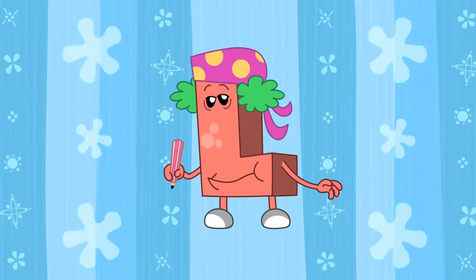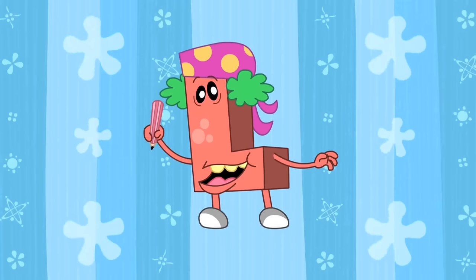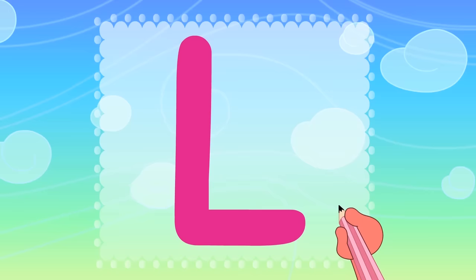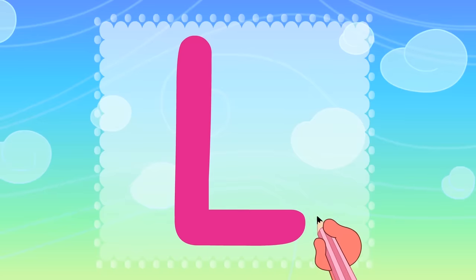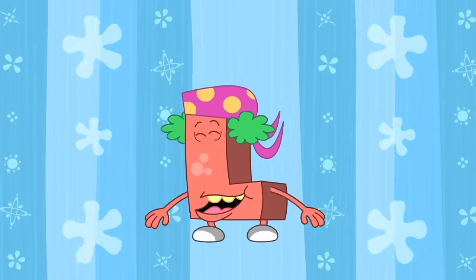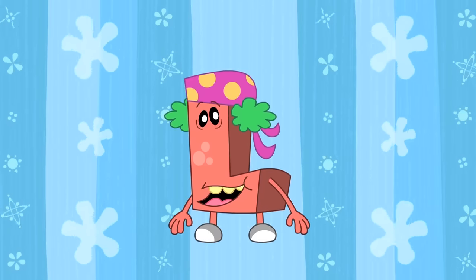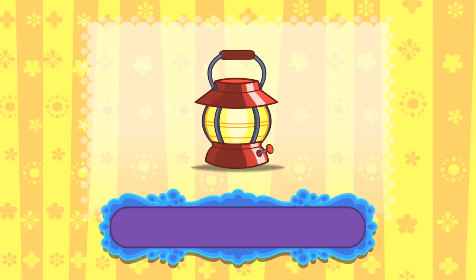Let's see if you can write the letter L with L Monster. Have you got your paper and pencil ready? Okay then, we're drawing a big L. Well done, that's looking really good. Let's try and do another big L. Excellent, a lovely letter L. L Monster's very happy because he can now write his favorite letter, L. Now we all know how to write the letter L.